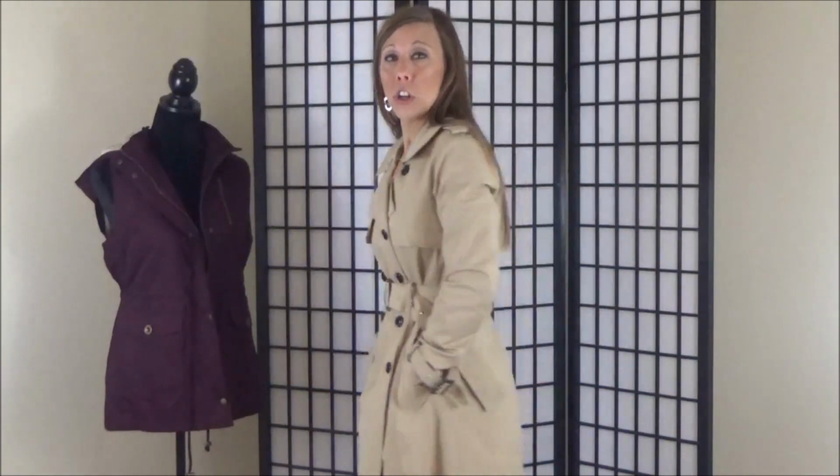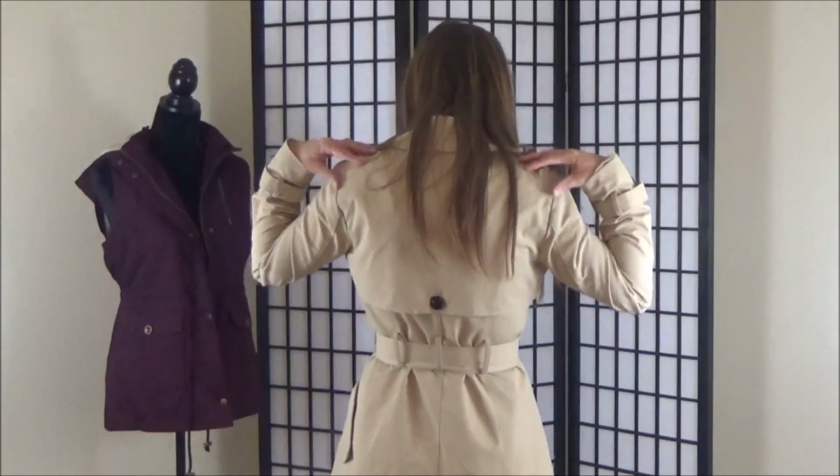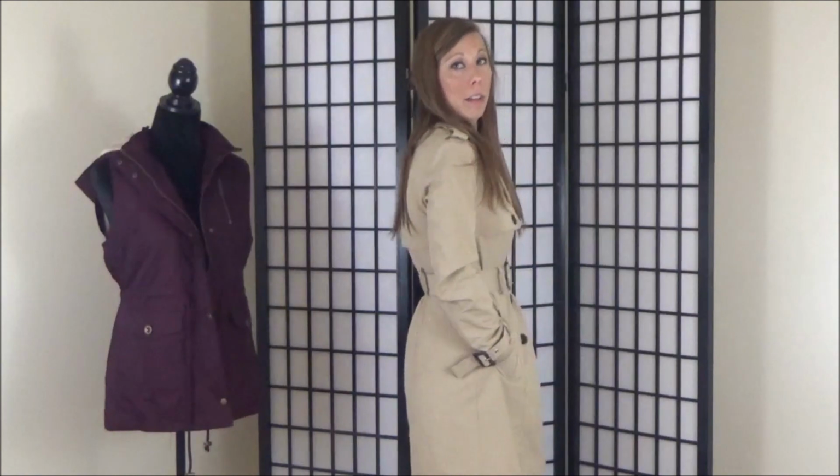So this is from New York and Company, and it's just a simple, traditional trench coat. It's got the fold on the back like trench coats do, and it is just a really, really cute coat, I think. I mean, that's my opinion. What do you guys think? But it fits really well.